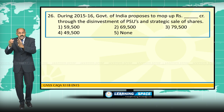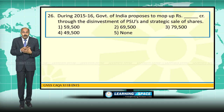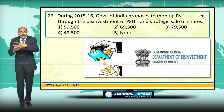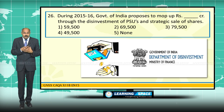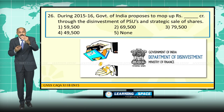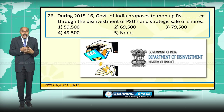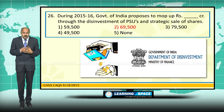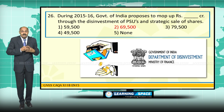During 2015-16, the Government of India proposes to mop up rupees dash through the disinvestment of PSUs and strategic sale of shares. Due to the disinvestment of PSUs and strategic sale of shares, the target for this year, as announced in the budget, is rupees 69,500 crores, out of which 41,000 is through disinvestment.